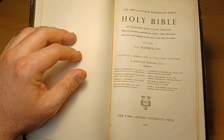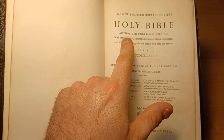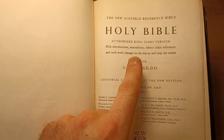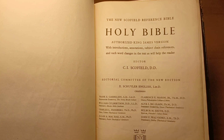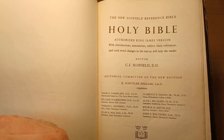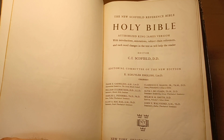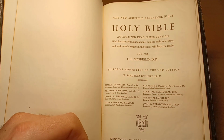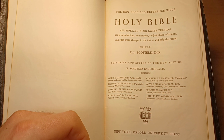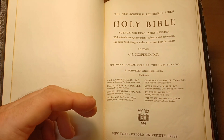What's interesting about the new Scofield is you'll see here it's Authorized King James Version with introductions, annotations, subject chain references, and such word changes in the text as will help the reader. So what that's telling us is this is a modified King James Version. It is the King James text, but in many places they have updated the language a little bit to make it easier to read. And we're going to look at examples of that throughout, as I thought it might be helpful to those who want to know what does it look like.